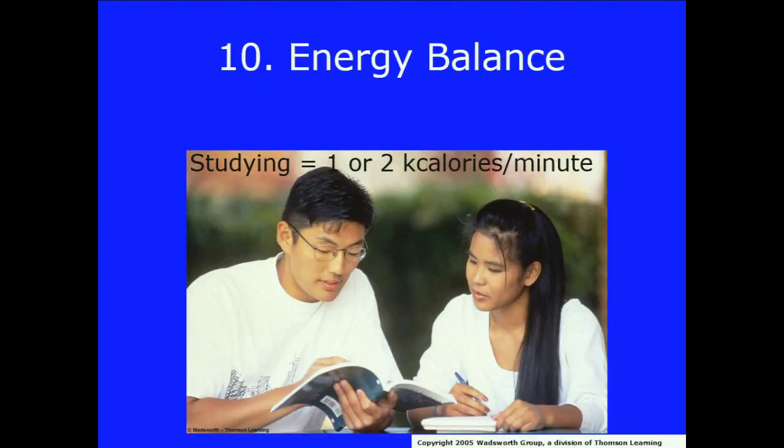Okay, so today let's talk about energy balance. And here you see students studying for their exams or something, or reading. And you see that even studying, whatever we're doing, when we're doing something, we are using up energy. And you can see energy about 1 or 2 calories for just reading at that particular time.